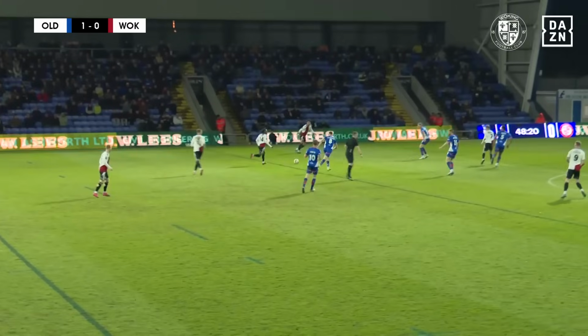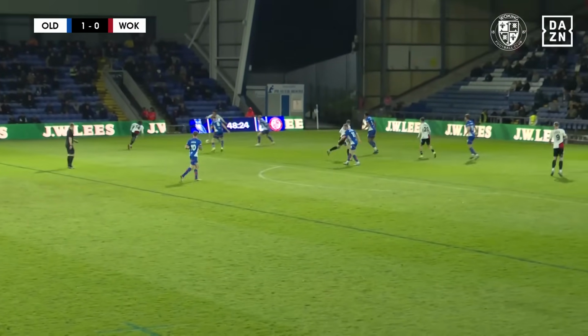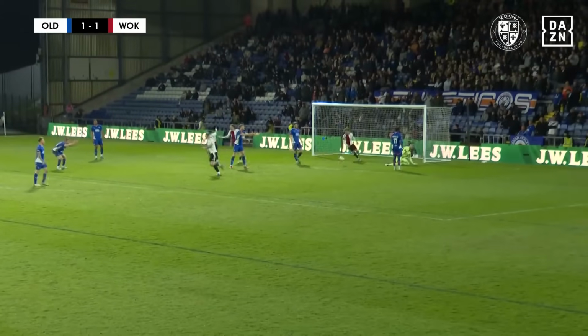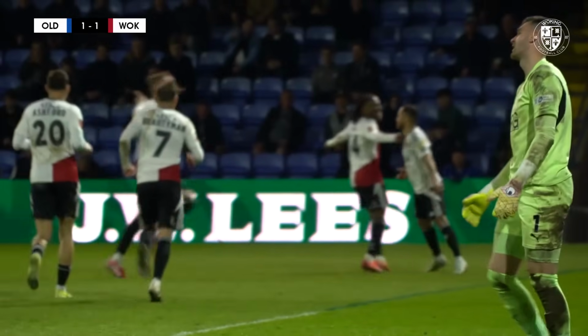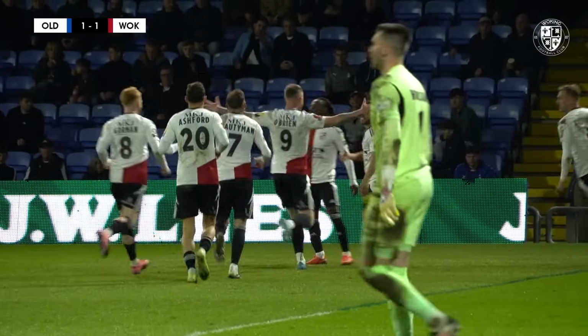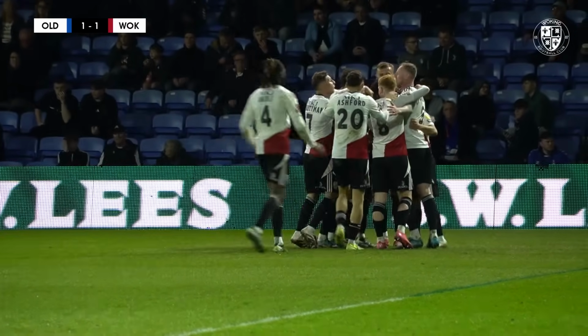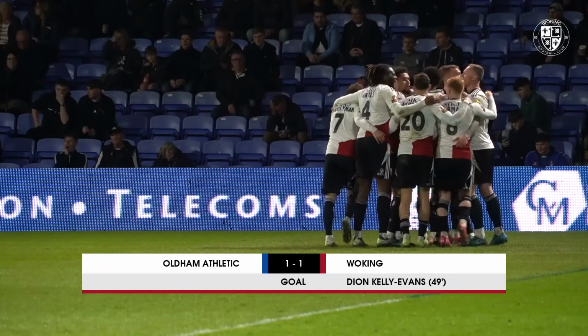Still on the front foot though here, Woking. Hines plays it out to Walker, who's peeled out to the left-hand side. Crosses in right-footed. Free header for Kelly Evans. It's 1-1. And Dion Kelly Evans sneaks in and stoops low to head home. And just as we saw in the first half, there's been an early goal in the second half, and it's for Woking this time. It's Oldham Athletic 1, Woking 1.